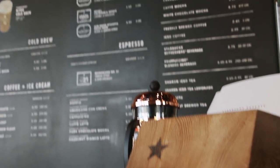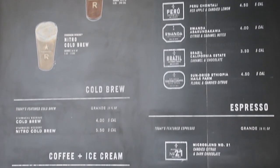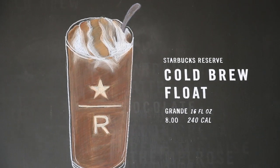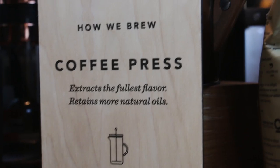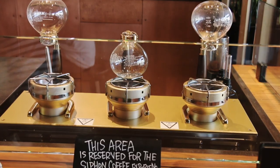The menu there is definitely different than your traditional Starbucks as well. There are a bit more options, there are different brewing methods, but something that really draws my attention specifically is they have a siphon. This is something that I highly recommend to everybody if you're a coffee lover, or if not, go with a friend that you know loves coffee and just watch the experience, because it really is an experience. You sit down, and they do this whole chemistry-looking prep for your coffee. Cue siphon experience.